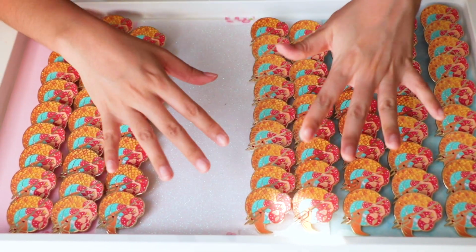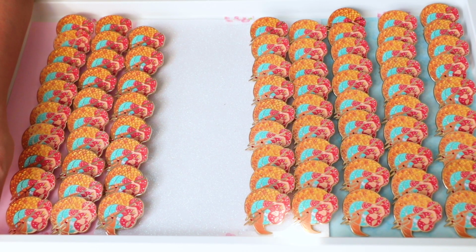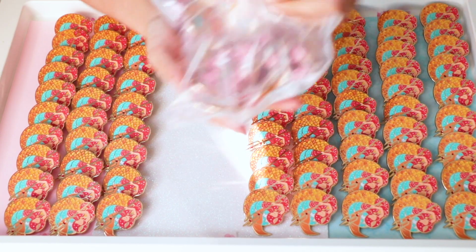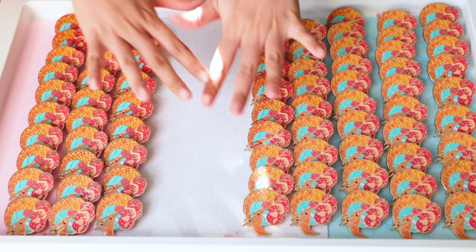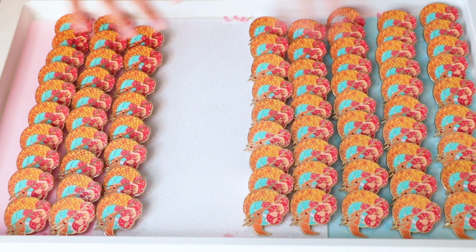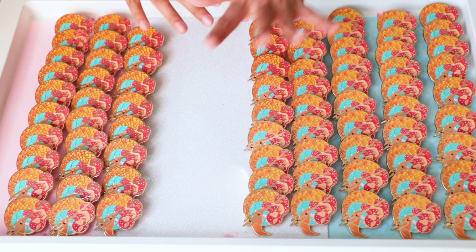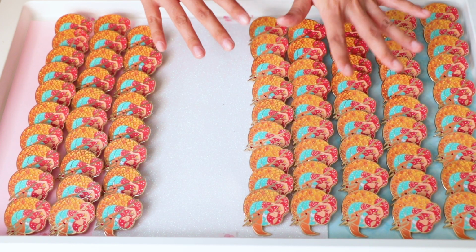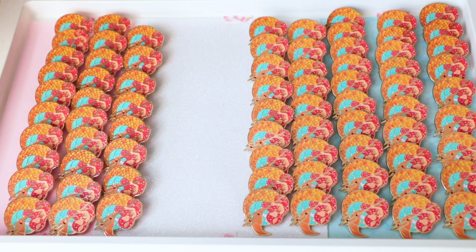Okay, I am going to stop here for now. I still have a little bit left to go through, but not that much anymore, as you can see. It's just that I'm running out of space and I don't wanna accidentally mix them together. And also I think I have enough of the standards to complete packing my pre-orders.